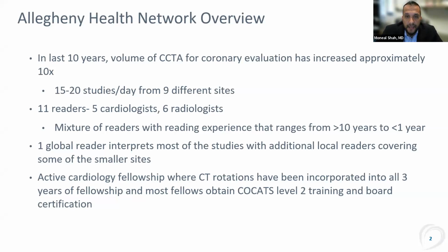And that's spanning a large health system here with 9 different inpatient and outpatient sites that are doing CCTA. When I first started, we were doing 2 to 4 studies a week, so it's grown exponentially. We have a group of 11 readers. It's a nice collaboration of cardiologists and radiologists. There's 5 cardiologists and 6 radiologists.